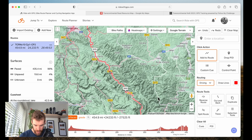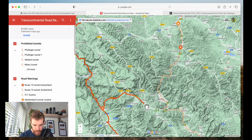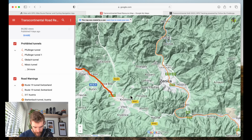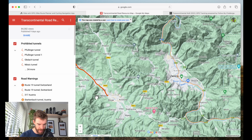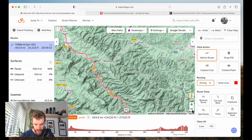Let's just check that's not one of the banned roads. So that is R440. Where are we? Yeah, so that's this one here. The R440. So that should be okay. And then we'll just have to make sure we don't touch this banned road at the bottom here. So let's have a look at that again.